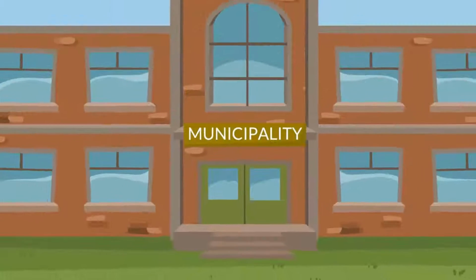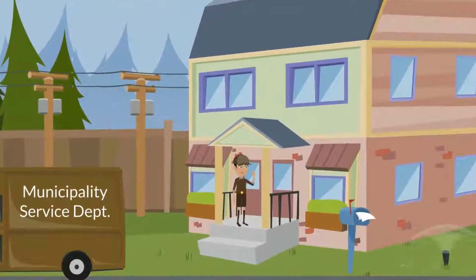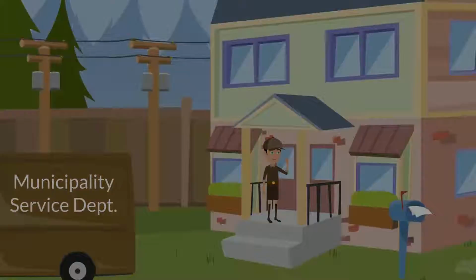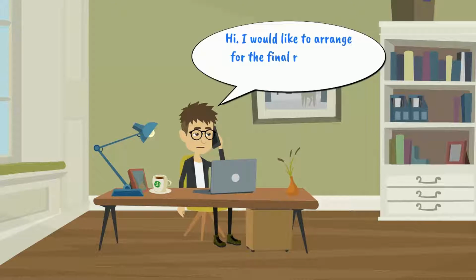If your property has municipal provided utilities such as water, sewer, or electricity, you will need to arrange for a final usage reading with the city or town prior to closing. Final readings for private vendor services such as heating oil and propane will need to be made as well.